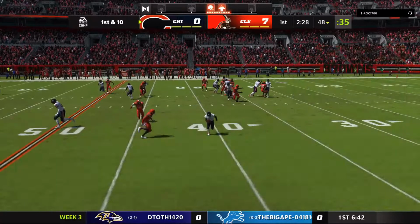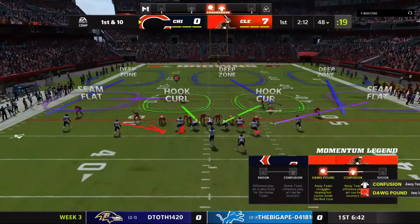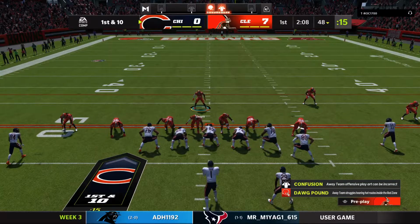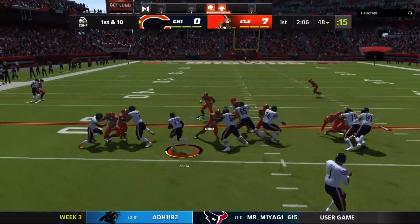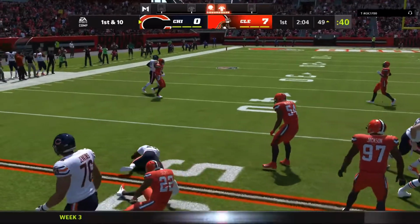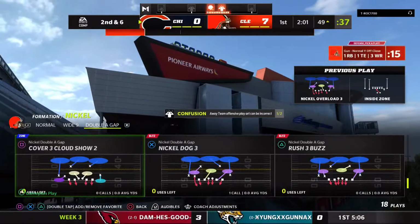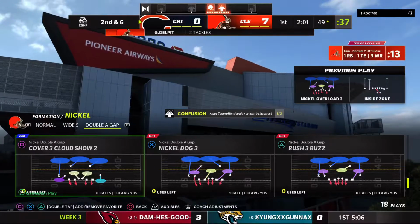150 catches combined in 2018 and 19, but hurt his knee in week 3 a year ago. Having his shifty moves and great hands, a terrific asset for their offense. And he's going to take this across the 50 into Browns territory. It's a pickup of 4, and it'll bring up 2nd down.